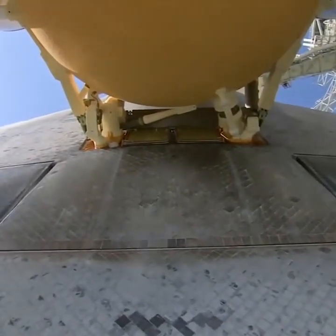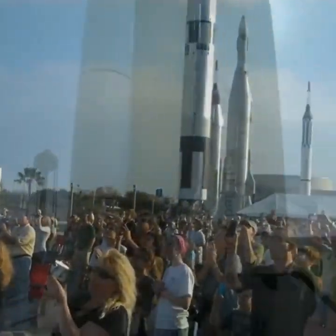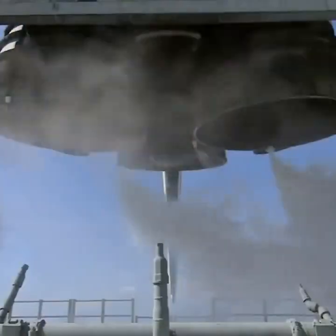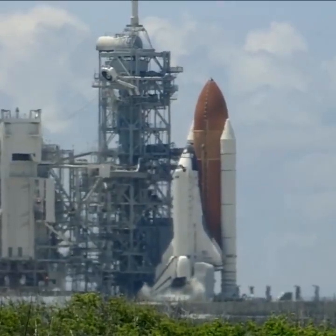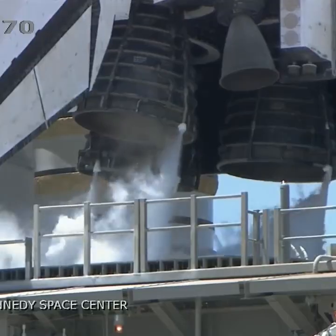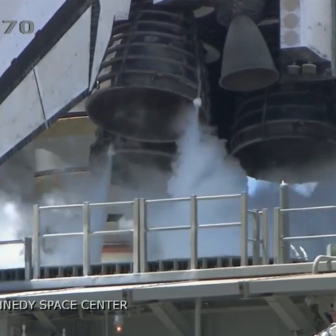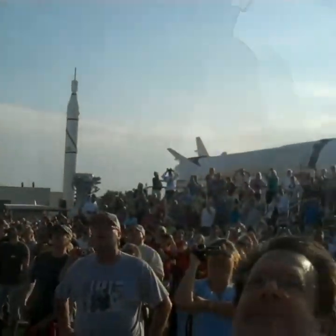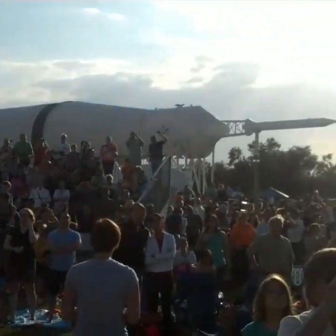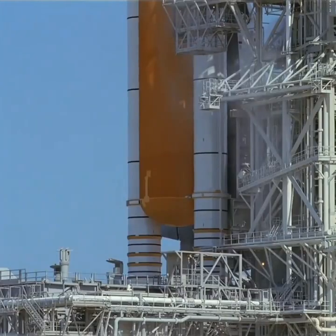T-minus 60 seconds and counting. We are transferring to orbiter internal power at this time. Discovery is now running off its 3 onboard fuel cells. Coming up on a go for auto sequence start. And we have a go for auto sequence start.